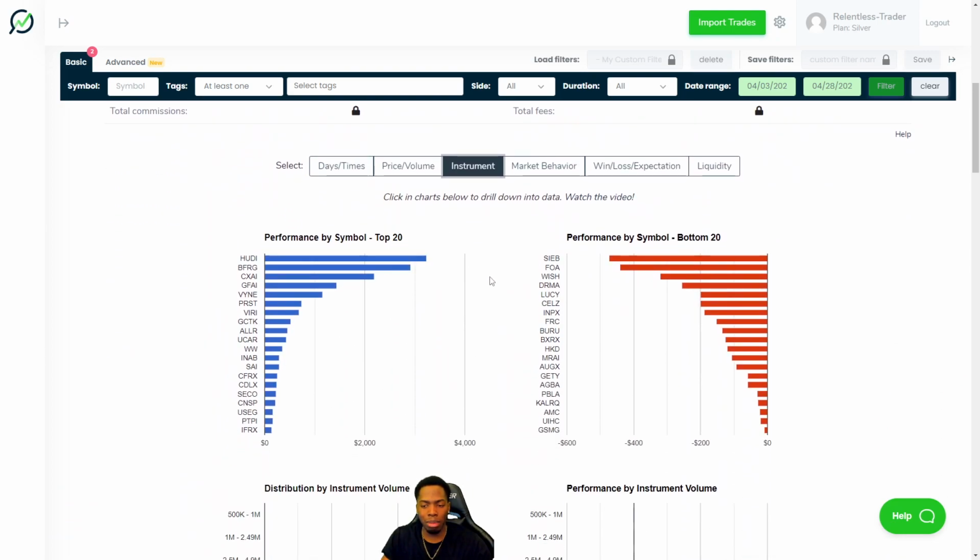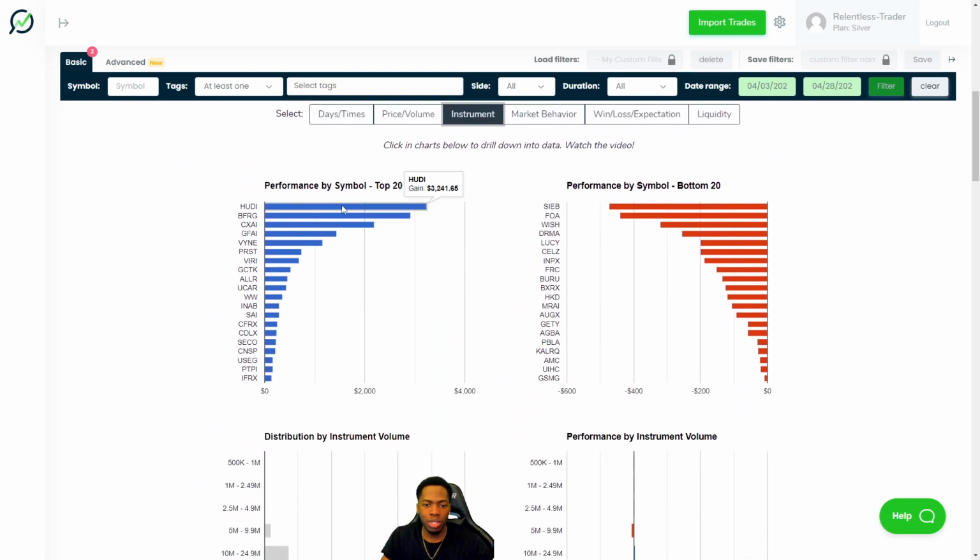Performance by top stocks. HUDI leading the way, BFRG, CXAI, GFAI, and VYNE are the top five. I believe CXAI, we did give back a little off the top. There's a couple of other stocks that should have been up here, but we unfortunately just did not do very well on. SAI, very low on the list.